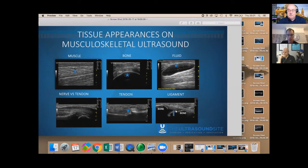So in terms of the terminology that we use, I probably should have done that first actually, but there's lots of jargon around ultrasound. And when you first start looking at pictures and listening to people talk, it's incredibly confusing and very off-putting as well. So we probably just lost 50 people off the chat already, I imagine. But this is what you describe as a hyperechoic or hypoechoic, actually, probably in this situation, ligament.